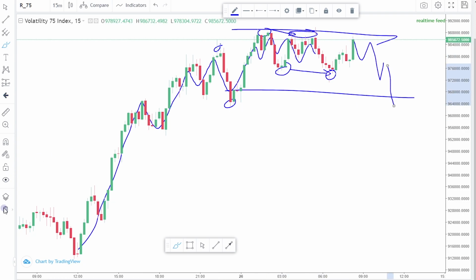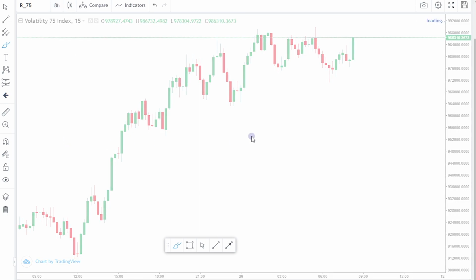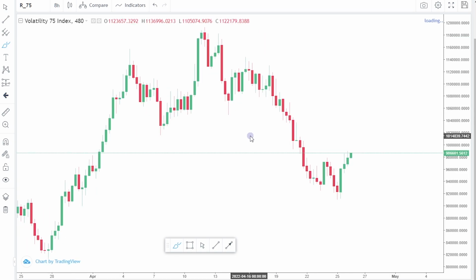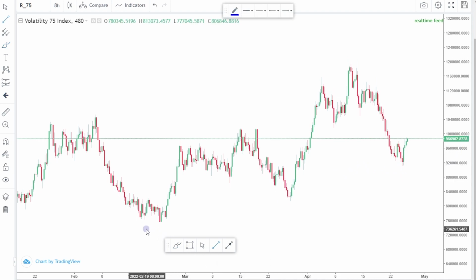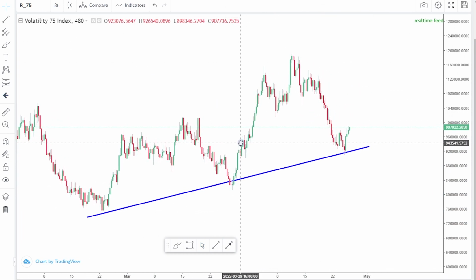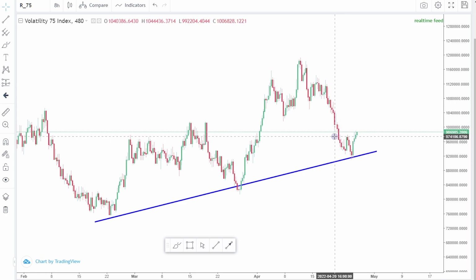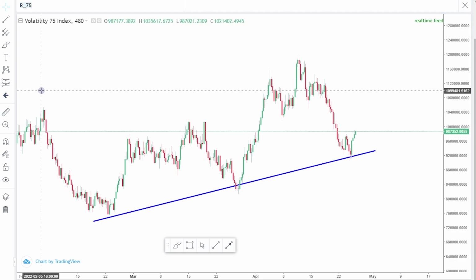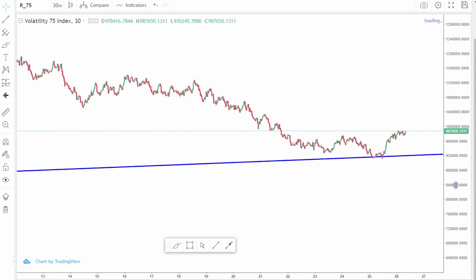But then surprisingly, I want to show you something. Let me go to the 8 hour, let me not go that high. So look at this. It's a very interesting move. You can see what we saw in the 15 minutes and the 30 minutes, and it contradicts everything that I'm seeing here. It's a very interesting uptrend, which at this point in time is signaling some buying opportunities. But then on our 30-minute or 15-minute time frame, this buying opportunity is not clearly visible. So then what should you do as a trader?